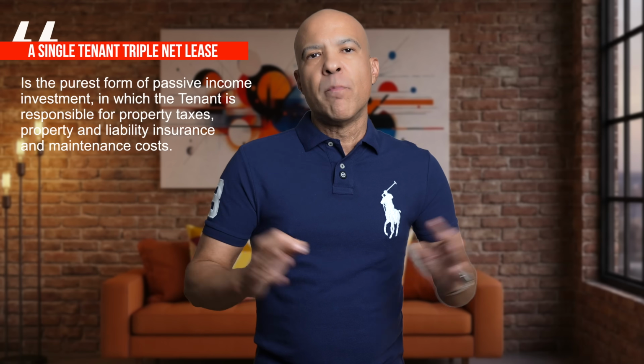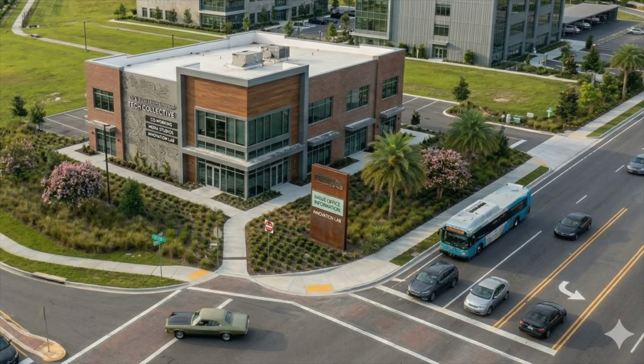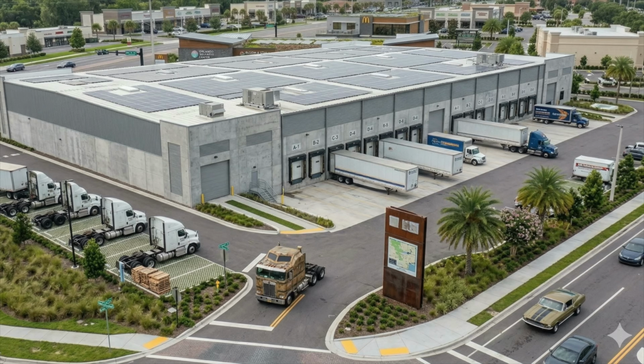The only thing that you have to do is to collect the monthly rent payment at the beginning of the month. It is the purest form of passive income structure. In other asset classes, such as retail multi-tenant, office, warehouse, or industrial properties, the tenant still either pays or reimburses the landlord for property taxes, property insurance, and common area maintenance costs.